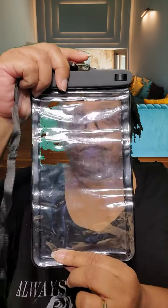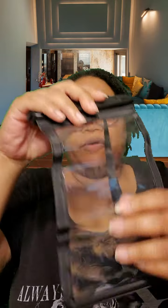One of the final things I'm gonna talk about here is this lovely waterproof holder. Now I got 3 of these for like $15 on Amazon. Again, I'll link it below. This is one, I love the way it connects right here.